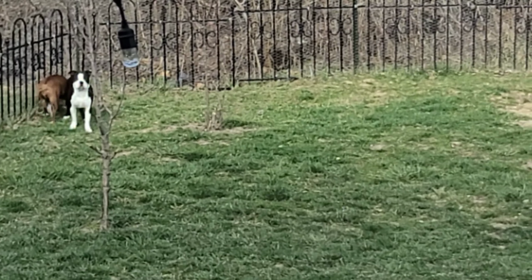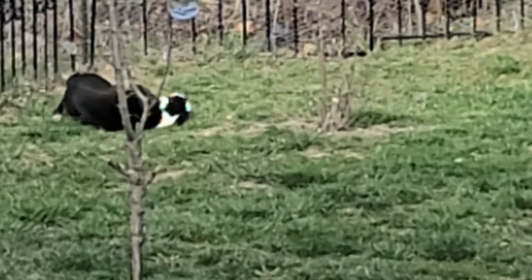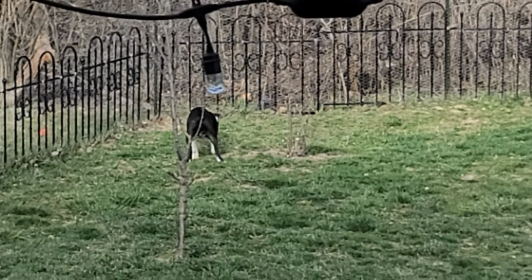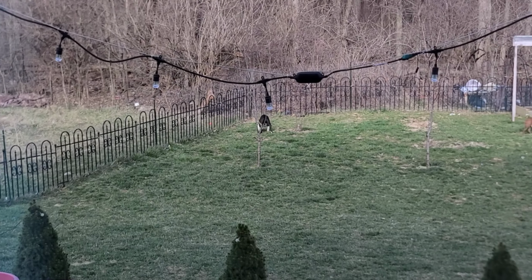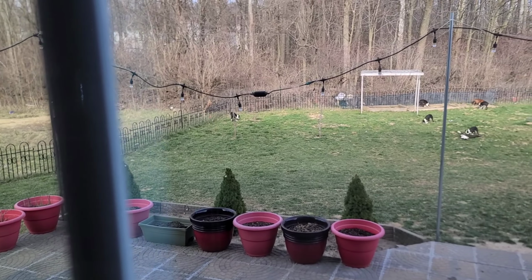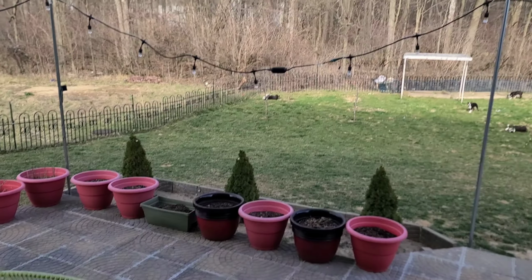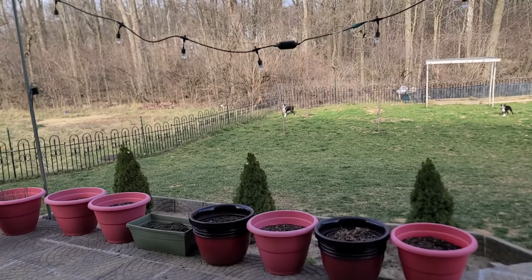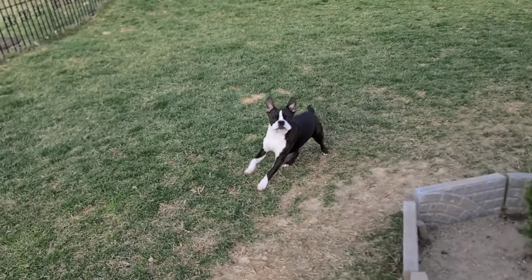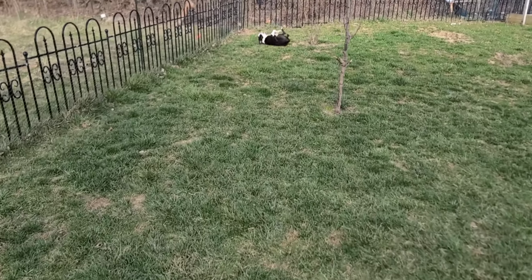What are they doing? I've noticed that they've been taking turns rolling in the same spot, like maybe four of them already. Right there you see Bean. They're rolling in the same spot. So I'm gonna check and see what they are rubbing themselves in. Hopefully it's not poop. Let's see what they've been rolling onto.